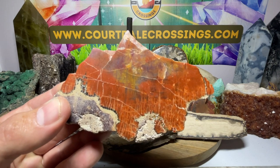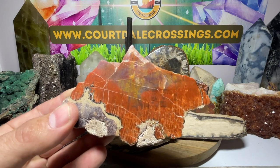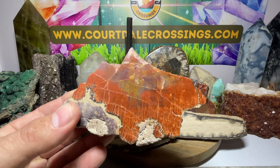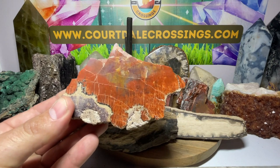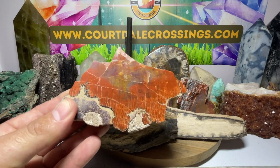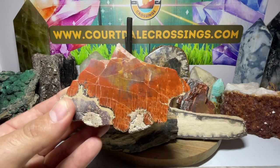Well, maybe some. But you got to learn if you view it as a mistake. It's a learning experience. But don't let things hold you back from trying them. And this is the number one use of petrified wood. Dispel that fear.